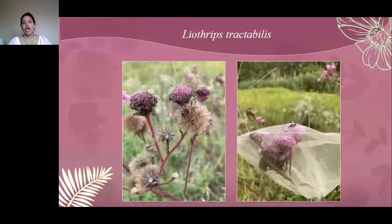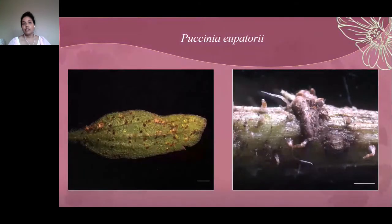However, the effect of the rust on long-term reproductive success remains unknown. The rust does maintain a long-term parasitic relationship with the plant. Therefore, it is plausible that it would reduce reproductive success over time.